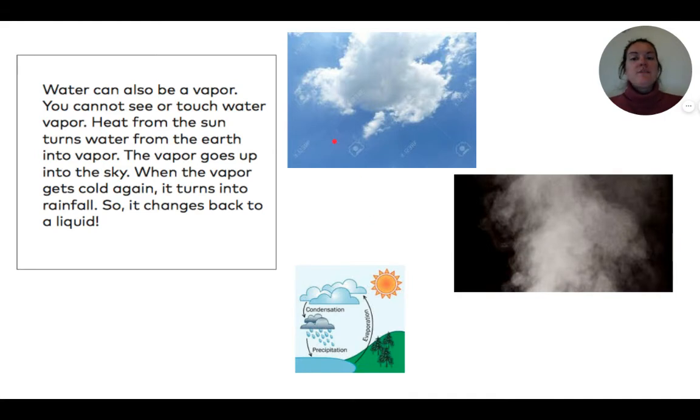Water can also be vapor. You cannot see or touch vapor. Heat from the sun turns water from the earth into vapor. This is vapor. The vapor goes up into the sky. When the vapor gets cold again, it turns into rainfall. So it changes back into a liquid.